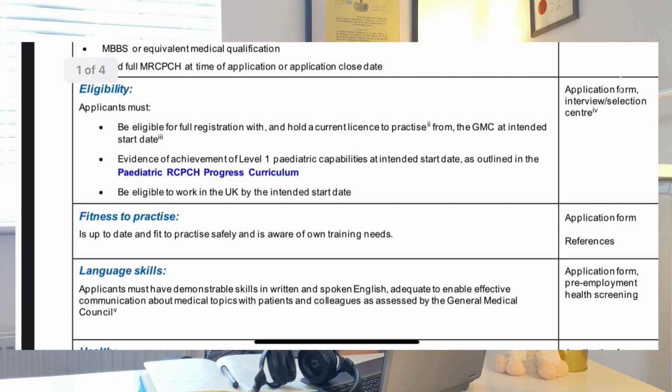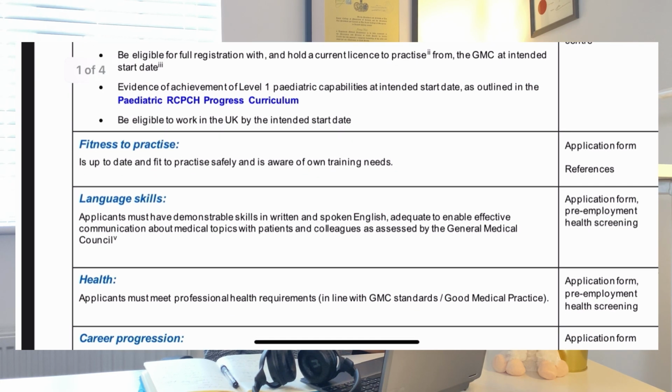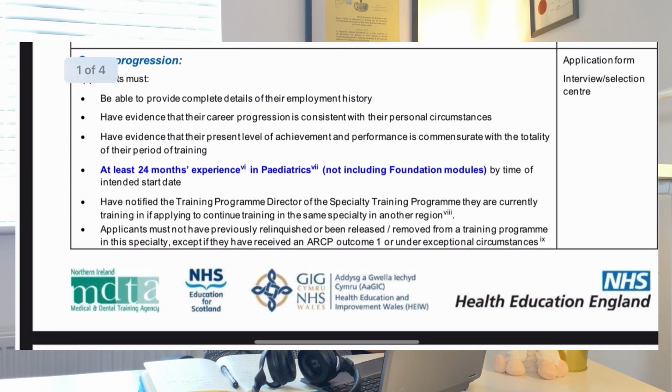The rest is generally a few things which the GMC as well as the NHS stress over and over again, which are a part of good medical practice. It consists of your fitness to practice, your health, your commitment to career progression, and various aspects of your professional behavior and professional experience in life. That is just for guidance, and each and every part of this is either assessed by your application, how well you have presented it, or it depends on your interview scoring.